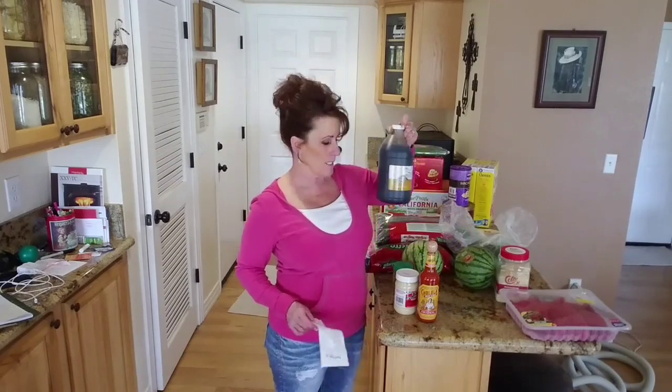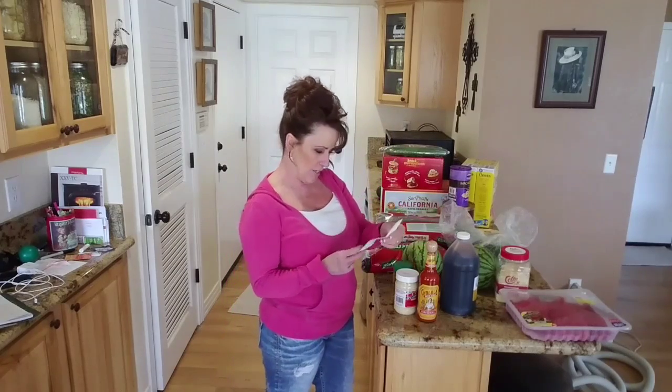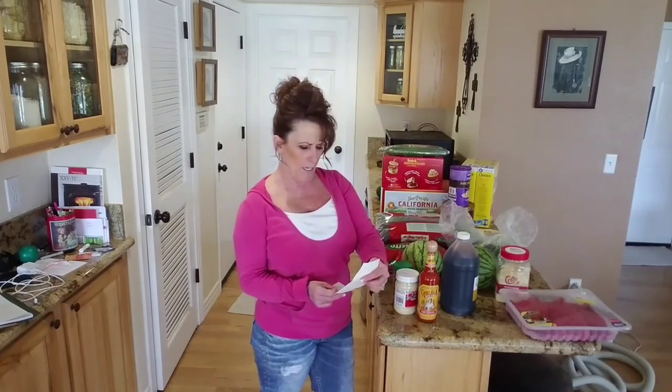Molasses. Molasses was $6.79 for a half gallon of molasses. And this is the kind I use, and it lasts me forever. So I'm down to the last inch, I think, in the other one.